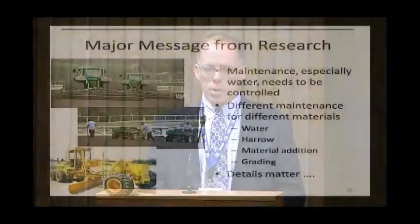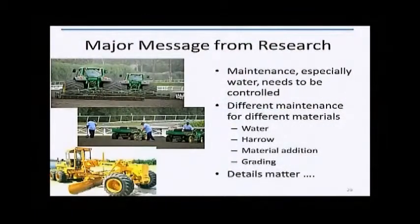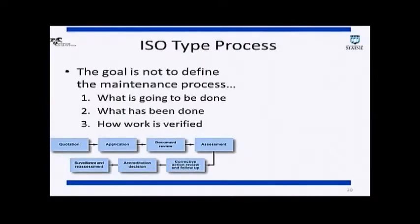So the major message from the research end of this is that maintenance, especially water, needs to be controlled. There's different maintenance for different materials. You water, harrow, add material, grade, and there's a million details. They all matter. How do we fix this?